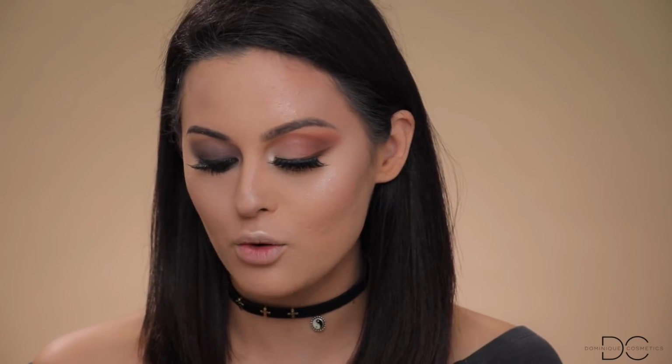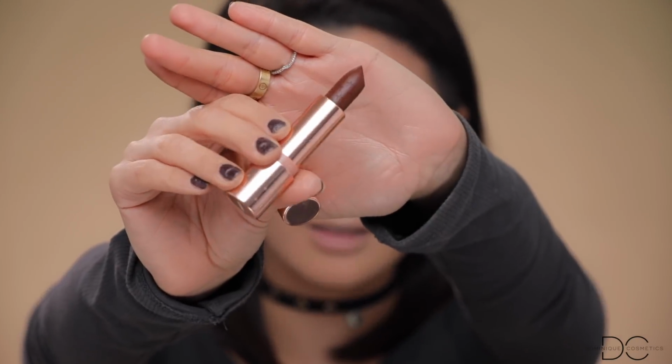So for the lips on the 90s side, it's all about the berry brown kind of lips. So I'm gonna go with the ColourPop New Lipstick. And this is in the shade Friends. And it's actually so cute. I want to put it all over my lip, but we're gonna keep it on this side. This is looking super punk rock.